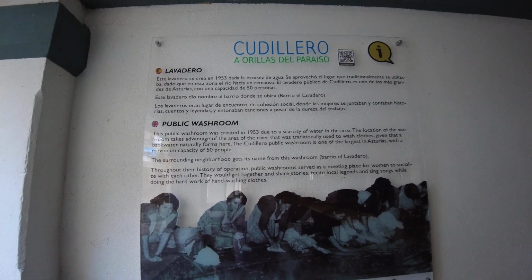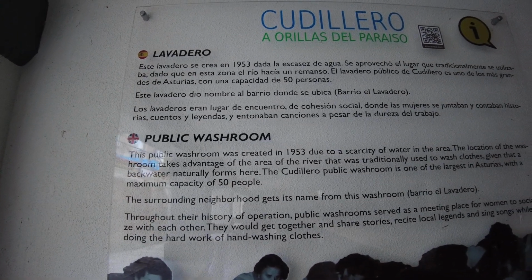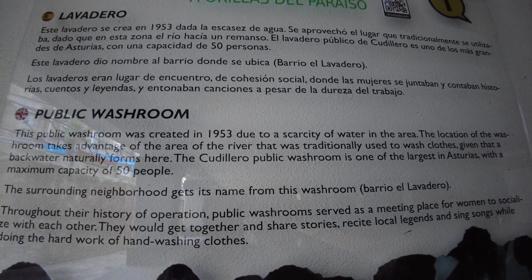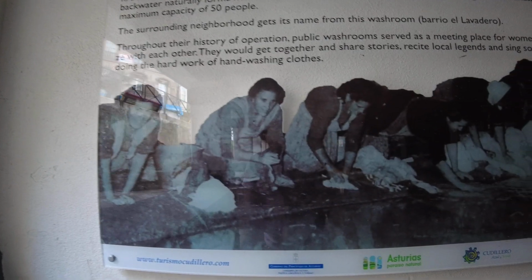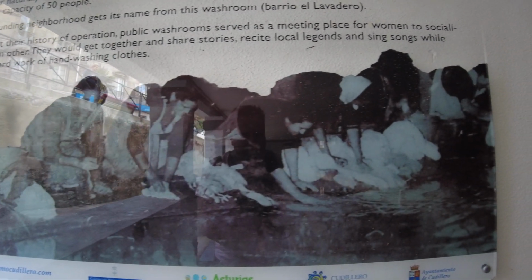Well, close enough. There's a sign here, and it was a public washroom created in 1953 due to the scarcity of water in the area. Some more information there, so just hit the pause button as usual and read in your own time. And there's a photo at the bottom to show what the local housewives were doing here back in the day.